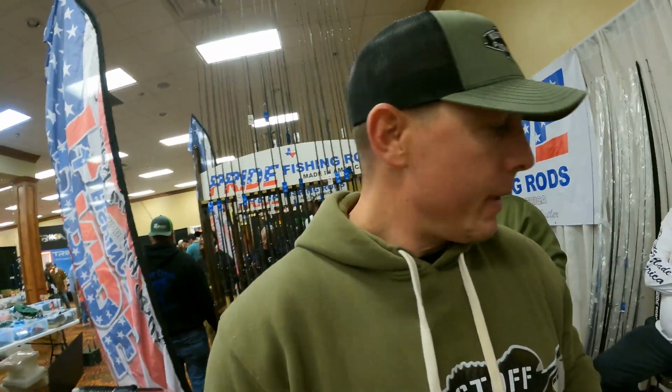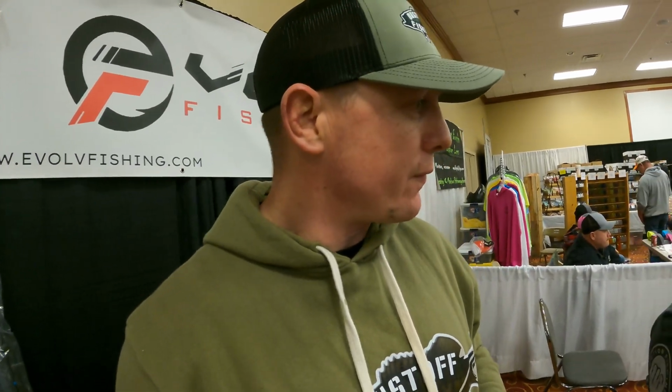So they were just saying that Feather rod is 1.9 ounces, and the Glide, which is like an 8 foot rod, is 5 ounces. So crazy, crazy light.